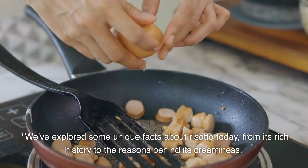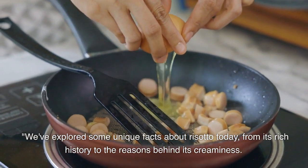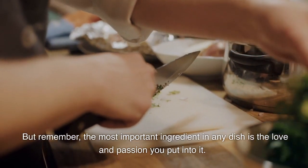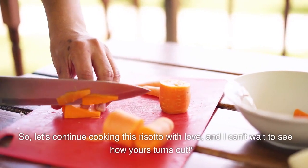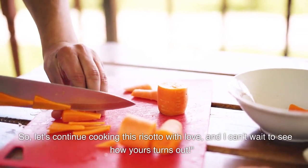We've explored some unique facts about risotto today, from its rich history to the reasons behind its creaminess. But remember, the most important ingredient in any dish is the love and passion you put into it. So, let's continue cooking this risotto with love, and I can't wait to see how yours turns out.